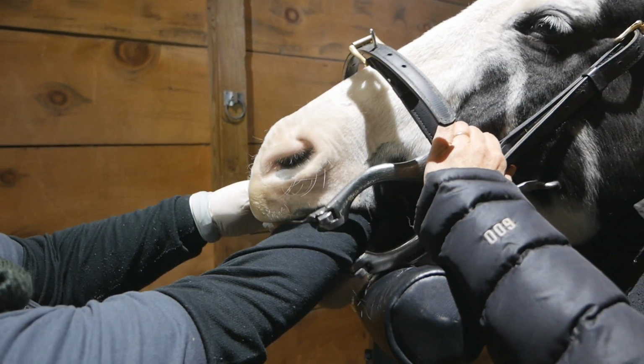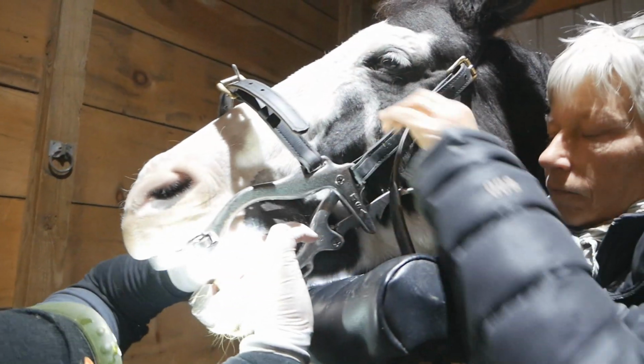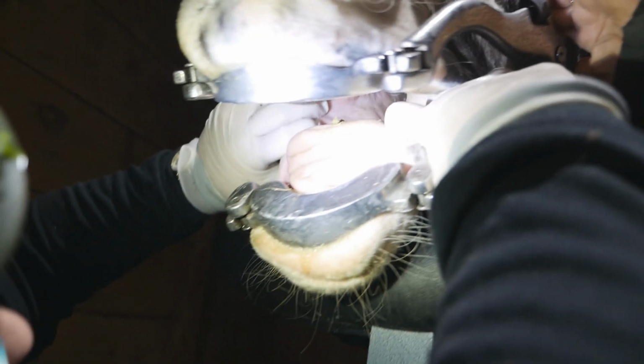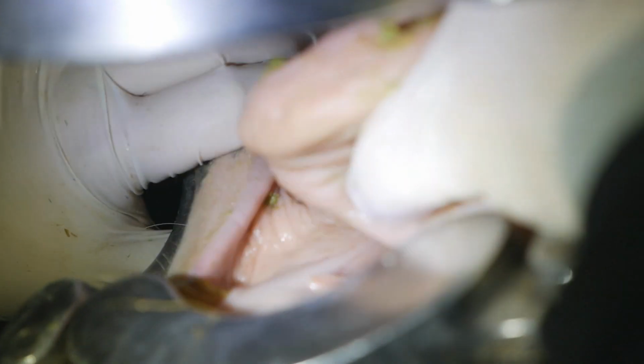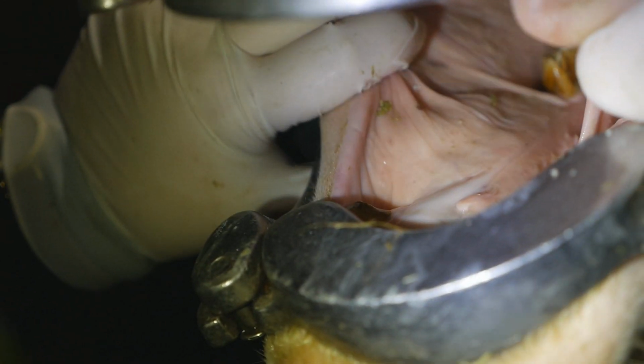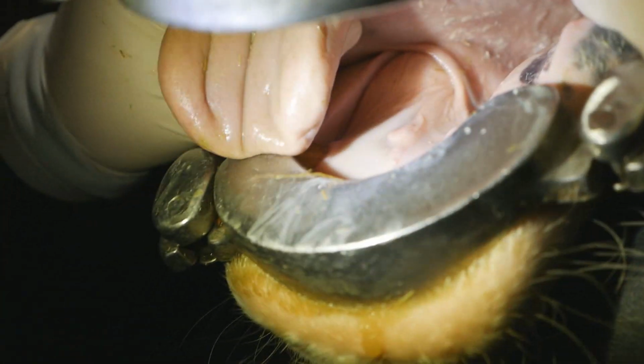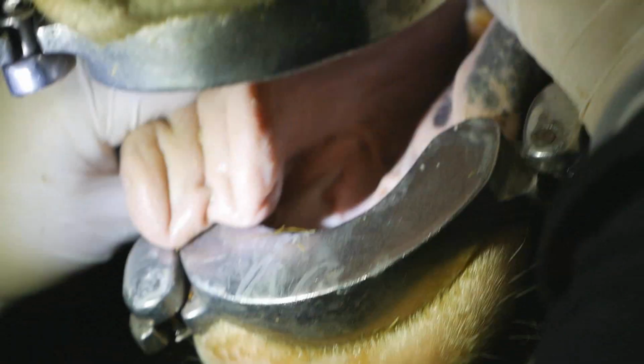That'll feel much better. So that really sharp point that we had seen on that side earlier, if you look in there, it's much more rounded down now. If you can get past his tongue. So we just took the sharp edge off of there. One more little area. I might do a little bit right up front here, but yeah, I think he'll feel much better after this. Awesome.